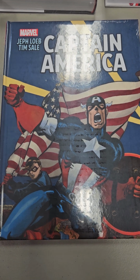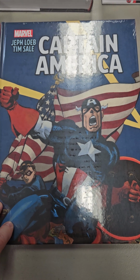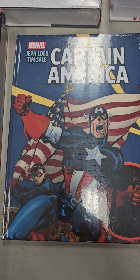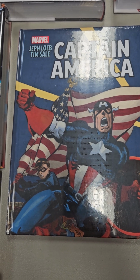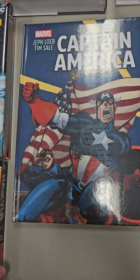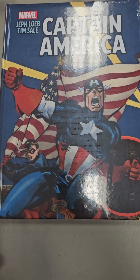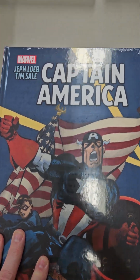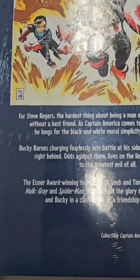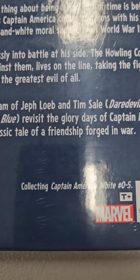So Jeff Loeb and Tim Sale, those that also did the Batman Long Halloween stuff, worked for Marvel briefly on collaborations. They did Spider-Man Yellow, Daredevil Yellow, Spider-Man Blue, Hulk Gray, and then Captain America White. So I think this is the 4th and final one that needed to be reprinted in this oversized format. And you get the whole miniseries, 0 through 5.